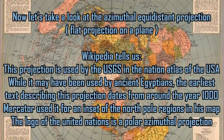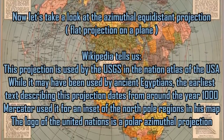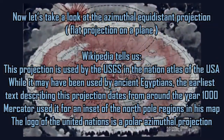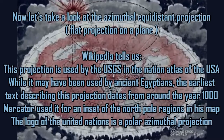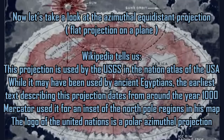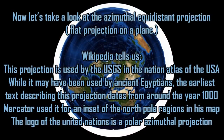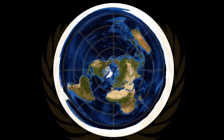Now, let's take a look at the azimuthal equidistance projection, or the flat Earth projection on a plane. Wikipedia tells us this projection is used by the USGS in the National Atlas of the USA. While it may have been used by ancient Egyptians, the earliest text describing this projection dates from around the year 1000. Mercator used it for an inset of the North Pole regions in his map. The logo of the United Nations is a polar azimuthal projection.